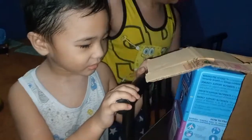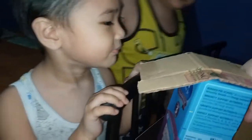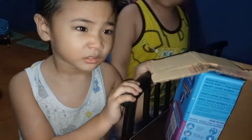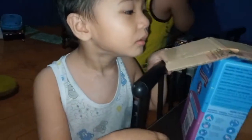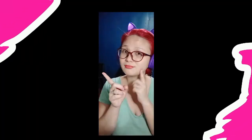Okay, the challenge is you're going to put your hands here. Okay, and then guess nyo kung ano ang object na nandoon sa loob ng box. Pero, kailangan tatakpan natin yung mata ninyo. You cannot see what's inside the box. You're going to guess. Okay? Understand, Jariel? Understand, Kuya? Okay, let's start. Una muna si Kokoy.